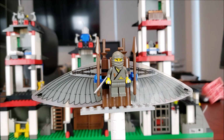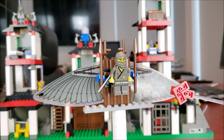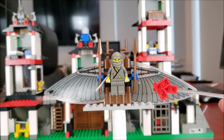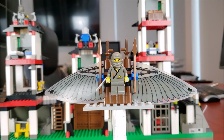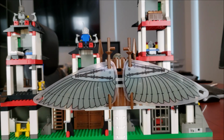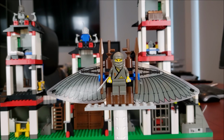This I've actually stolen off of Jangbricks, so shout out to Jangbricks. Really good guy, makes some great content, and he could really use the subs. Anyways, just a really cool idea, kind of how he does it. And then as you guys can see, there's little spears. So this is pretty well armored, and I think they did a great job at this little hang glider. But yeah, that's the hang glider.